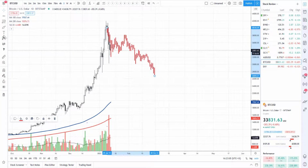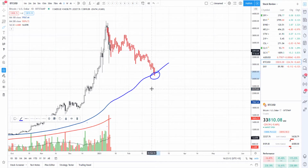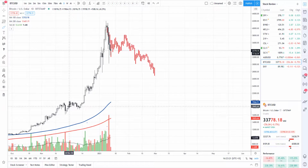Now, this would also coincide with the 100 simple moving average as we do start to trend higher. It would be a very nice dip buying opportunity. It possibly could come down a little bit lower as well, but just keep in mind that a nice little pullback is imminent on Bitcoin.